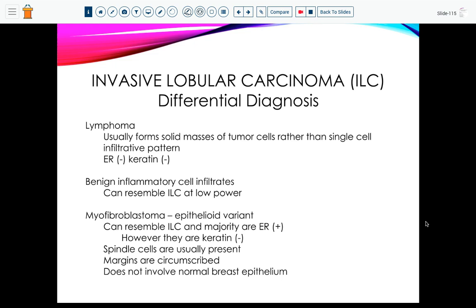So your differential diagnosis, well, you should at least think of lymphoma, although lymphomas usually form solid masses of tumor cells rather than having a single cell infiltrative pattern. They're easy to distinguish by immunohistochemistry because they would be ER negative and keratin negative. Benign inflammatory cell infiltrates can resemble invasive lobular carcinoma at low power, so make sure you go to high power. Make sure that you're not looking at inflammatory cells.